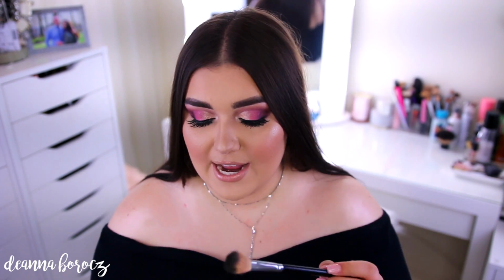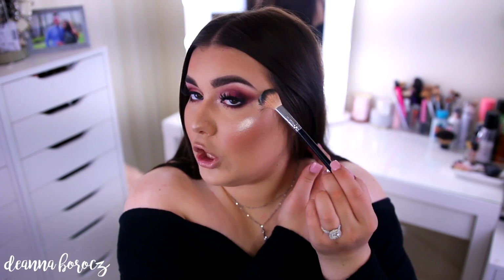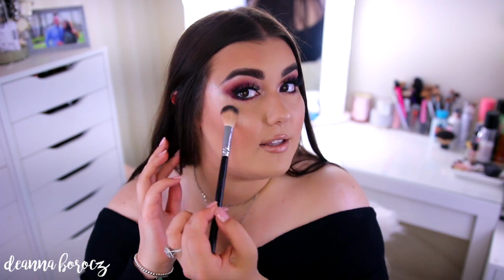I'm going to use my Anastasia A23 brush, which is what I always use. You literally only need what is just in the cap. You don't even need to go any further. Whew. Look at that. I'm obsessed. This is in the color Coco Bling. You get such an intense glow.